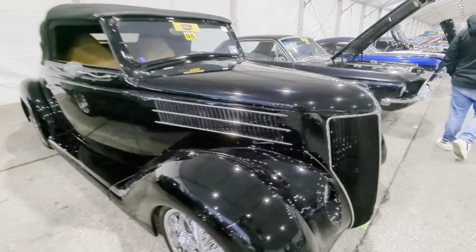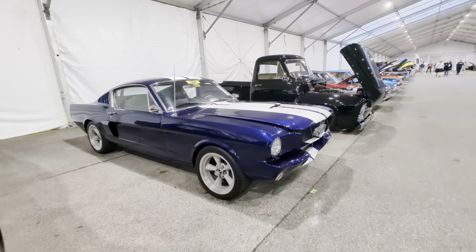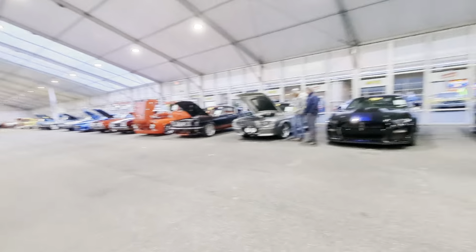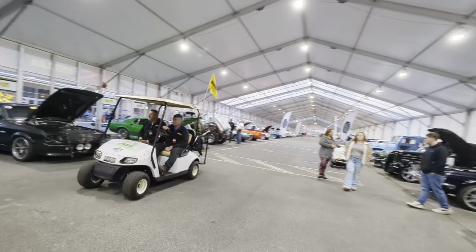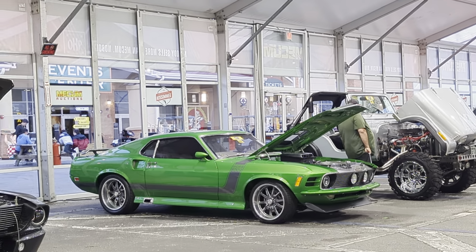You can probably see these go live if you're watching the footage the whole time. It's definitely something to see. That's pretty cool. This is Jeep right here. I'll zoom back in on that one. Wow.